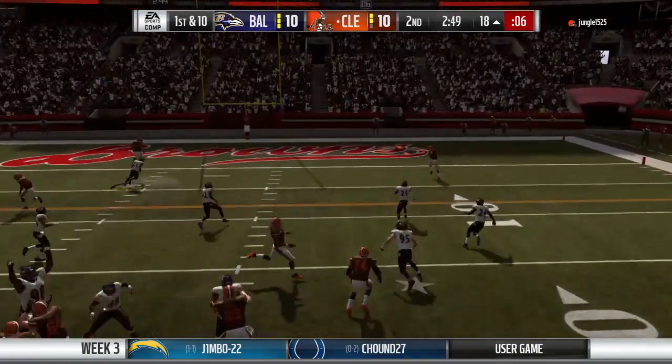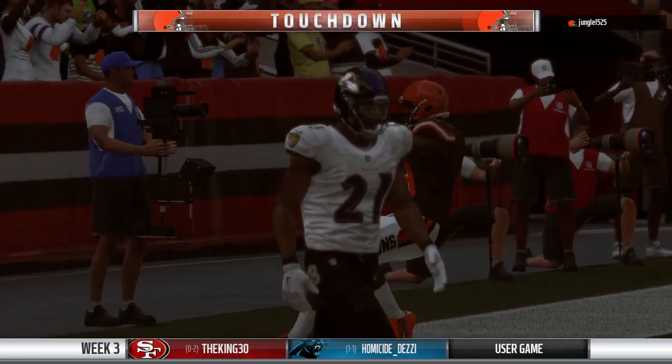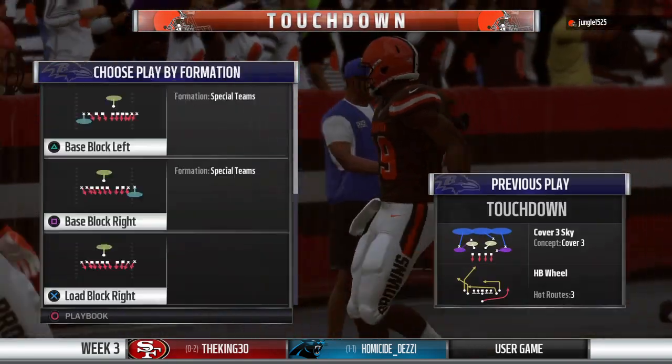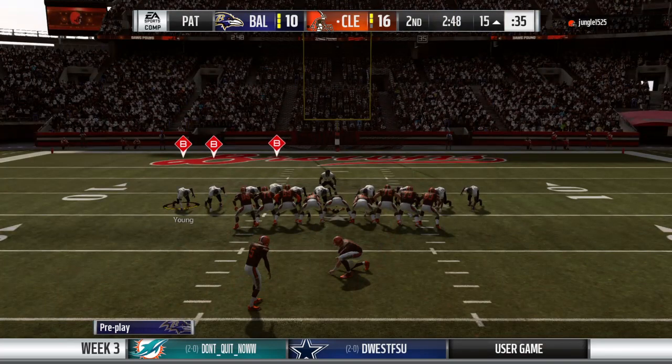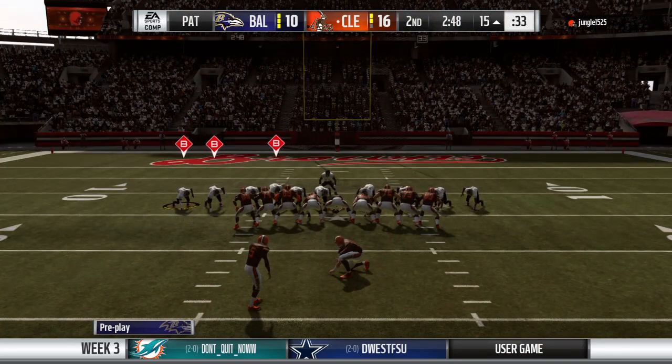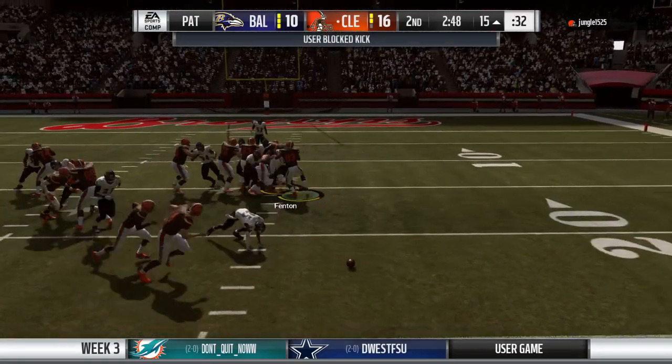From the red zone now, they'll look to throw. And that's going to be caught for a Browns touchdown. Rashad Perriman, his first touchdown here of the new campaign. And the Browns have moved out in front. All the receivers in. Oh, it's blocked.